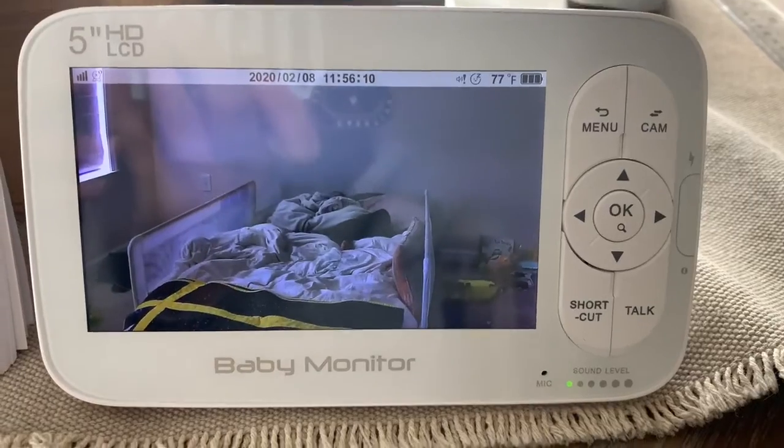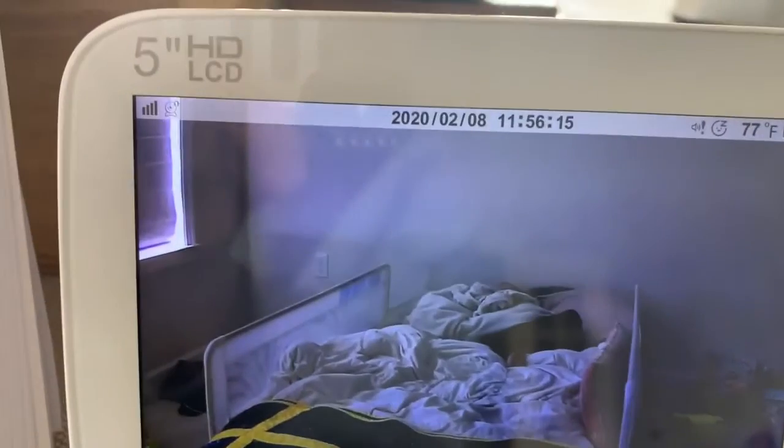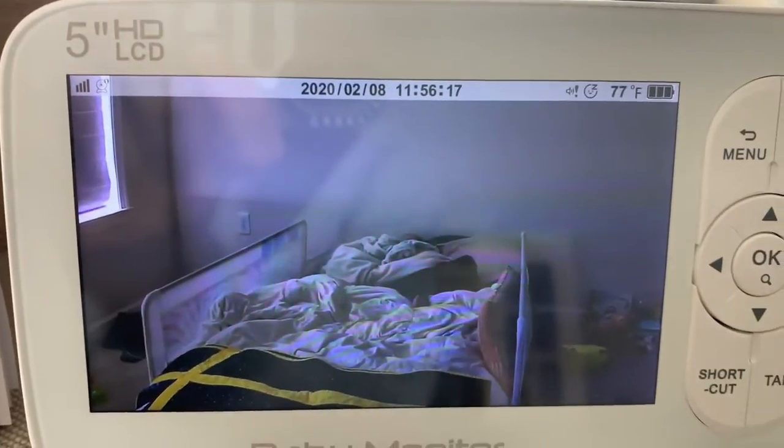It'll show you with a little icon that the sound detection is on, and then it tells you what the temperature is in baby's room, as well as your battery life. So I really, really love that feature, especially the time and date. I think that that's so convenient.